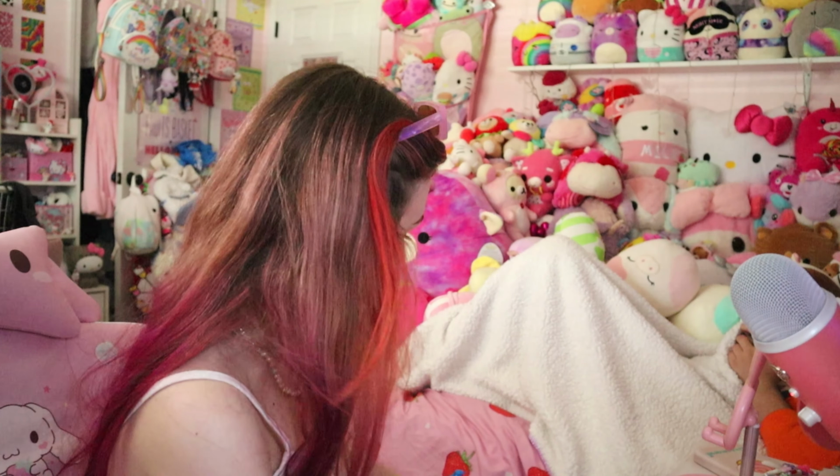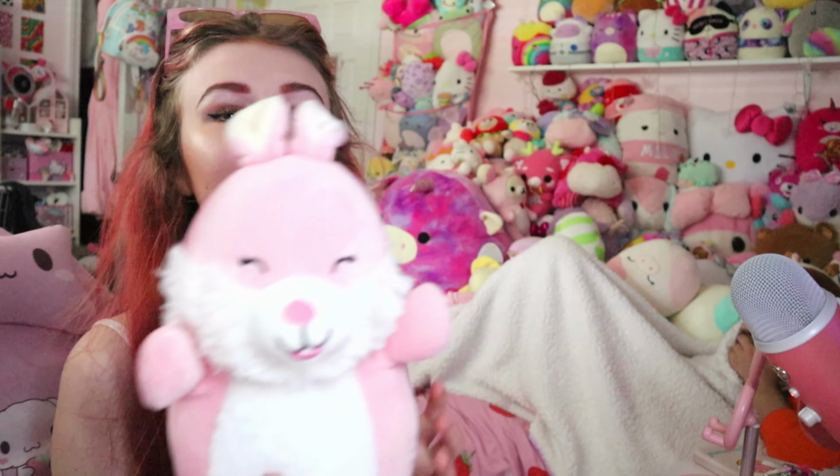Okay, next is this giant box that I got off Mercari, and it had a bunch of random mystery stuff in it. I just got it for fun, and I opened it already, so this is a haul of what I got. So I got this cute little bunny Hug Me. It was actually in a mystery egg, and I could not wait to open the mystery egg, so I already opened it off camera, but this was what I got in it.